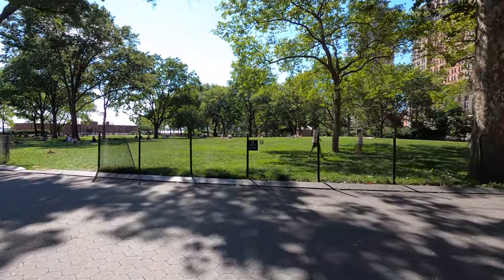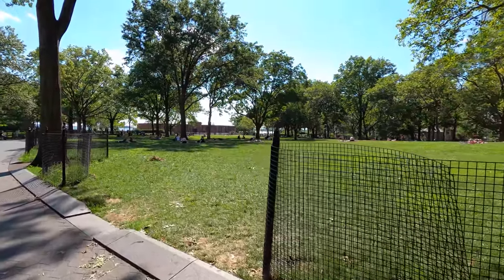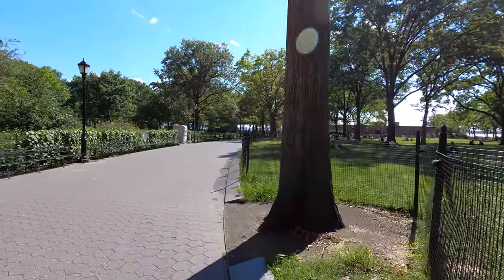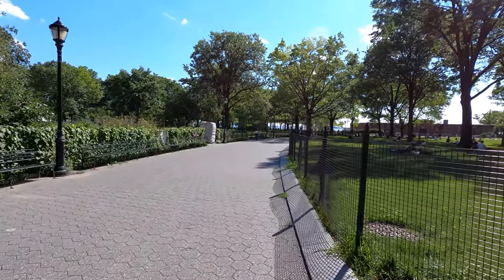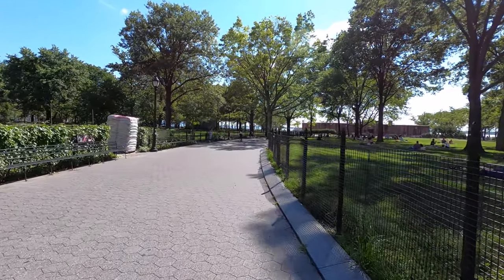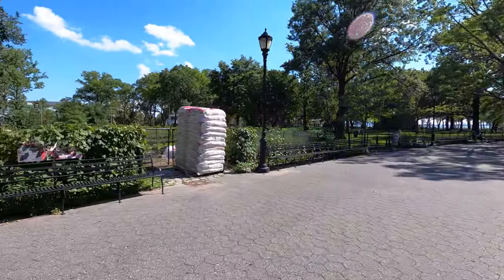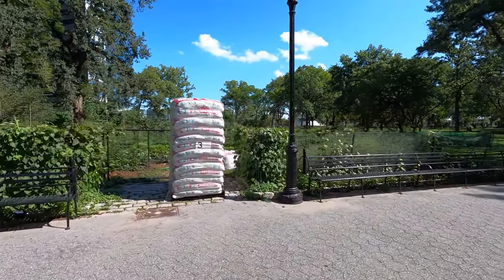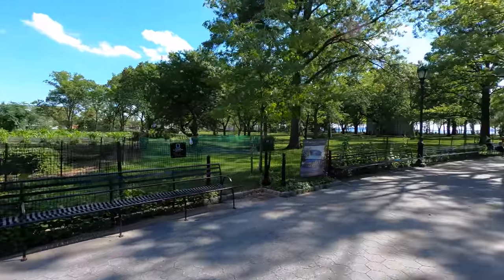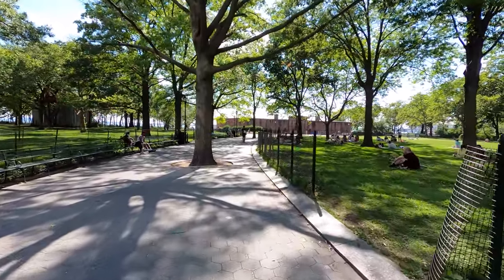Alright, so Battery Park is very quiet compared to a year ago. There are people out here getting some sun, they're having picnics, so that's good. But my destination right now is towards Castle Clinton and also to see the view of the Statue of Liberty. Here's the Battery Urban Farm. Good to see that there's vegetables and fruits growing in Lower Manhattan. New York can't all be about tall buildings and metal and concrete.